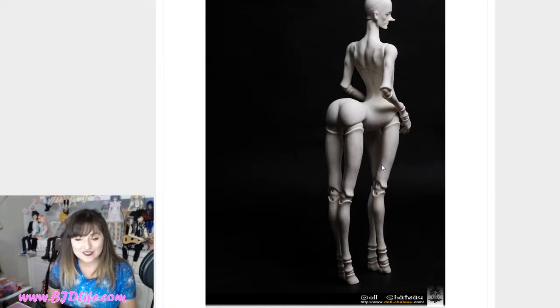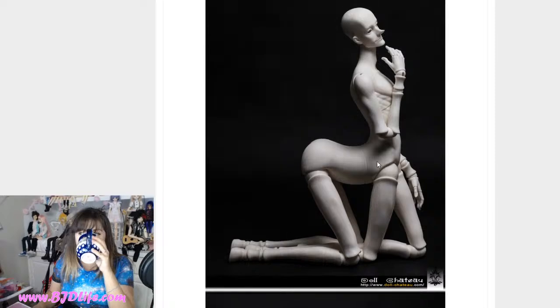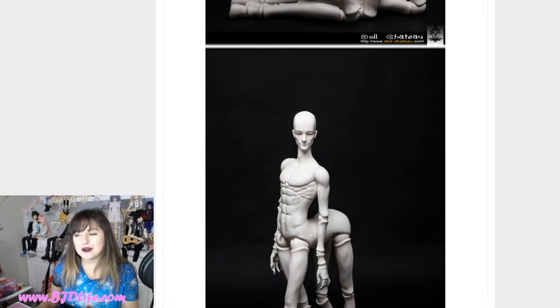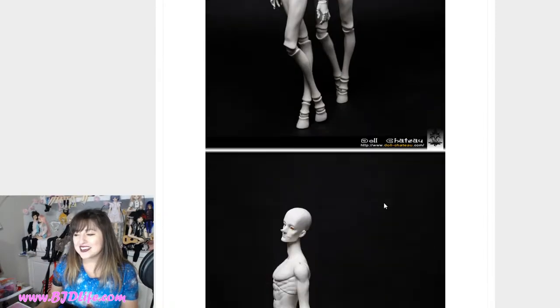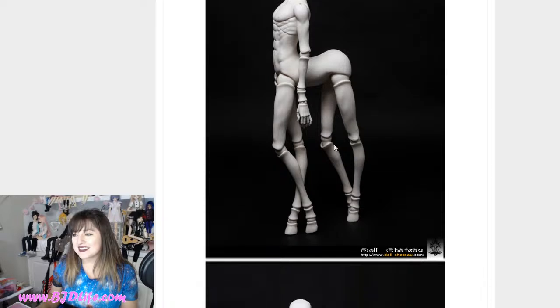Been after this head for a girly of mine I've wanted to make since discovering BJDs. Really? Yeah. It's an interesting head. It's definitely different to me. He's pondering. He's in thought. The torso looks so good, though. This part here, delish. But this part is just so skinny. It's so odd to see for a centaur.